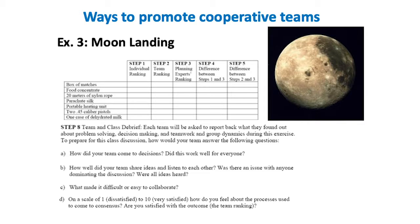Then as a team, they sit and talk about the rankings, and they come up with a team ranking. Then you get the NASA expert ranking, and you see who did best, any individual on the team or the team working together. Only a couple of times in my experience has anyone individually done better than the team working together. Because the reality is that people think of different things. Somebody will say, oh, there's not enough oxygen for this, or, oh, I wasn't even thinking about the gravity being different. So they come up with different things when working together as a team.